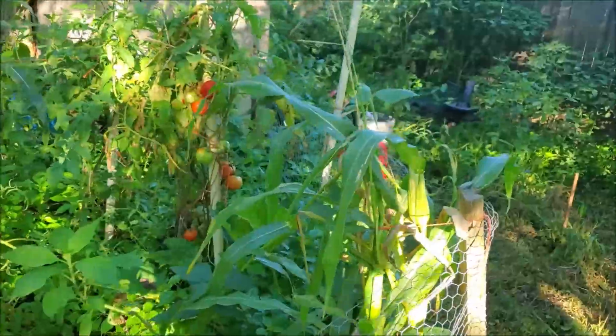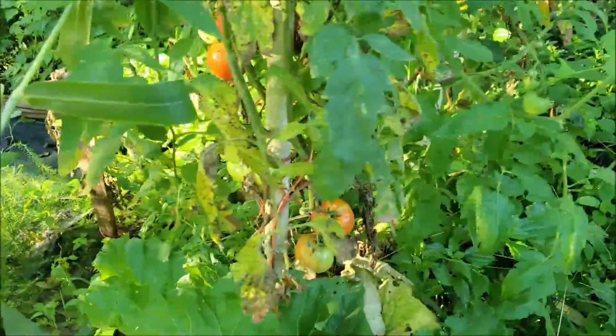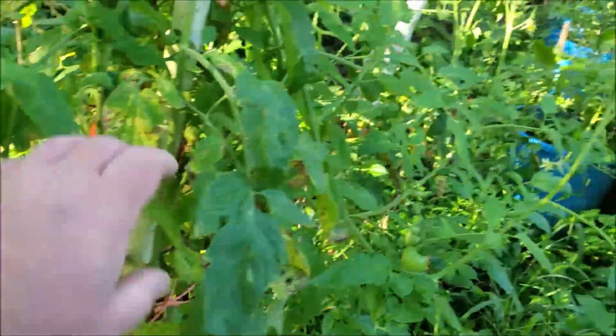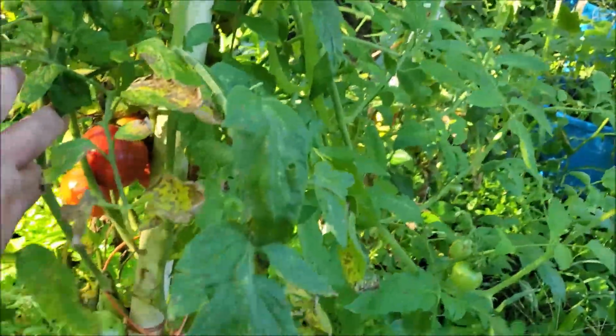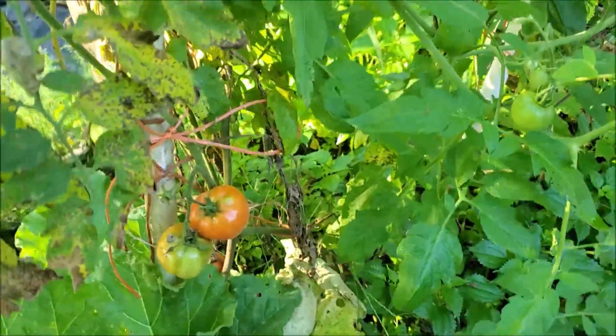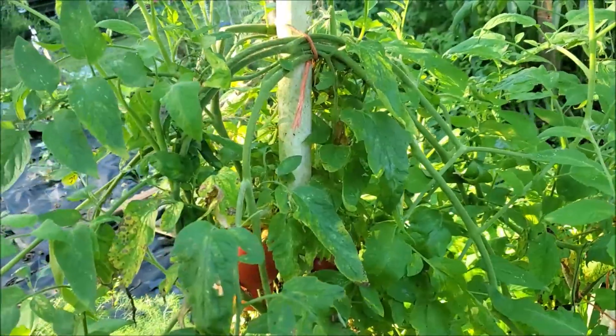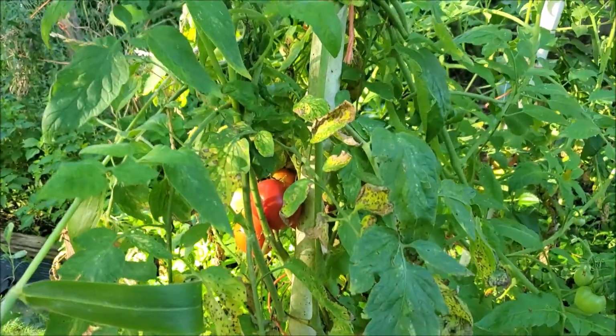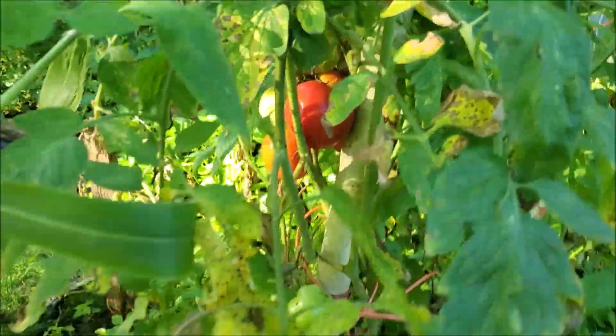Some more tomatoes back here. Some corn coming in. Not doing too much though. Corn you gotta plant more in a group like a field because it's wind pollinated. A few plants here and there doesn't pollinate very well. I think the only reason I got corn at all is I tried to hand pollinate it by touching the top tassel and spreading it on the silk on the ears.